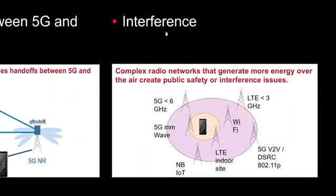And lastly, it's interference. So of course, you don't want your antenna or the user's equipment to be detecting signals that are not part of the network. So this is another area that we could use the FieldFox to do that kind of measurements.